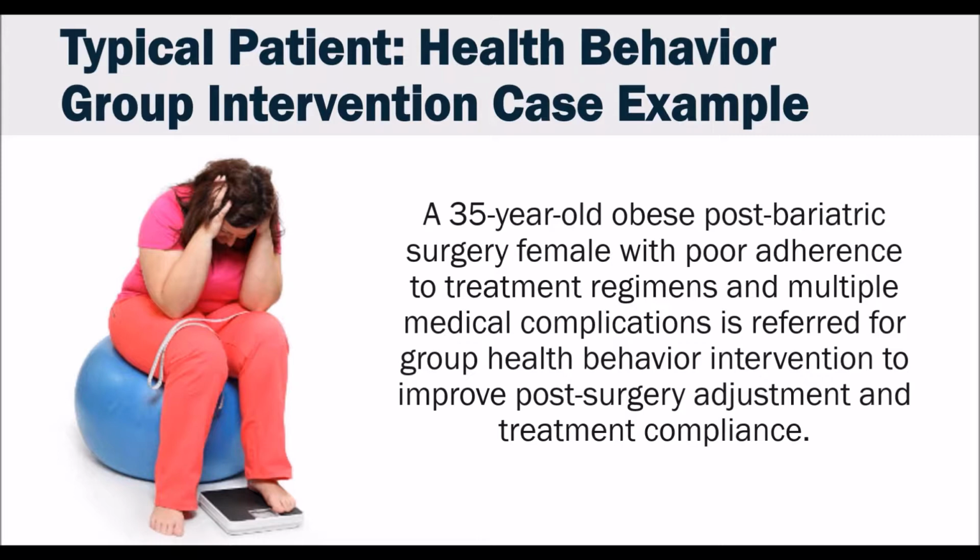So it's important to note for the group intervention, just like all the other intervention codes, there's going to be some pre-service work. So with this, it would be, again, reviewing the patient record, reviewing notes from last time, gathering information from other medical providers.